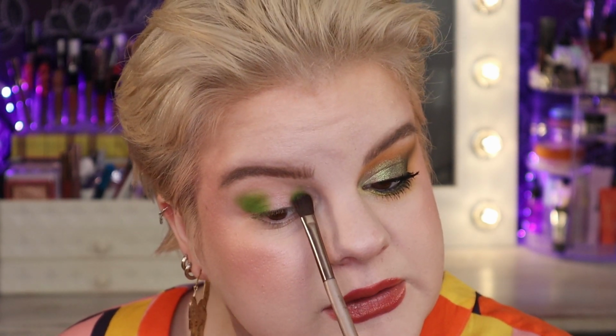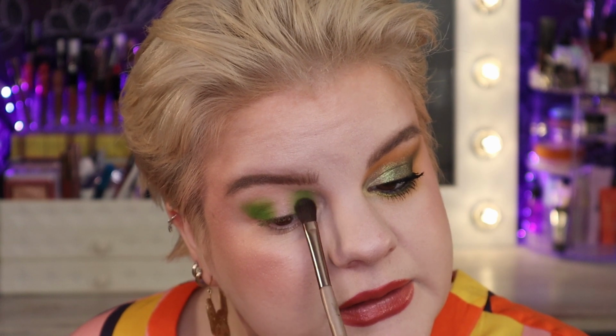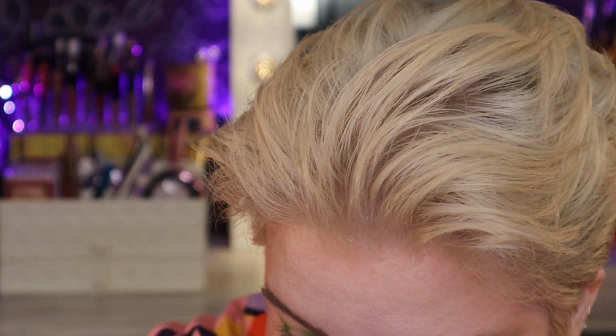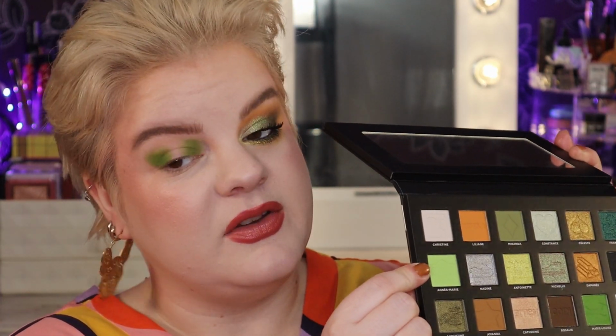So let's not forget that I'm doing a halo eye, because sometimes I forget and I have a very, very thin space to do the actual halo. This is a nice green shade. Very nice. So I'm gonna take a fluffy brush and fluff that bright green called Agnes Mary. In Swedish we say good Agnes Mary. I'm gonna blend that on the edge here.